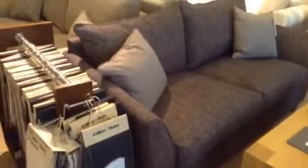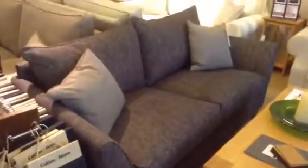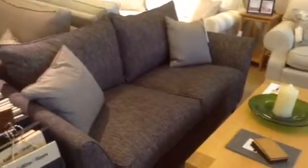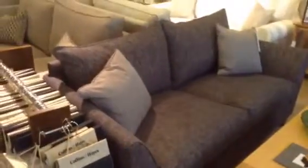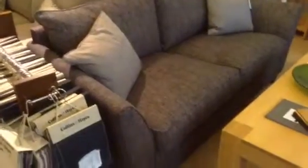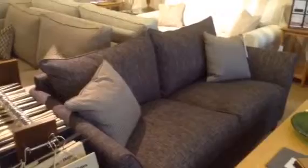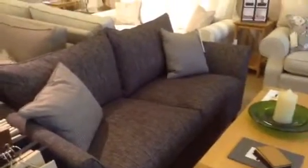Then we've got the Genoa over here. Now this has quite neat arms again, and slightly more of a designer look. Quite simple lines. Nice deep seats, perfect for lounging and relaxing.